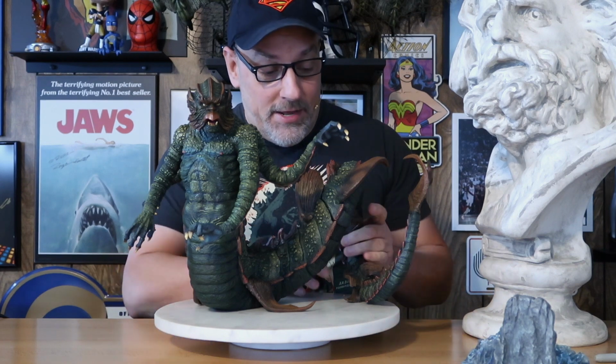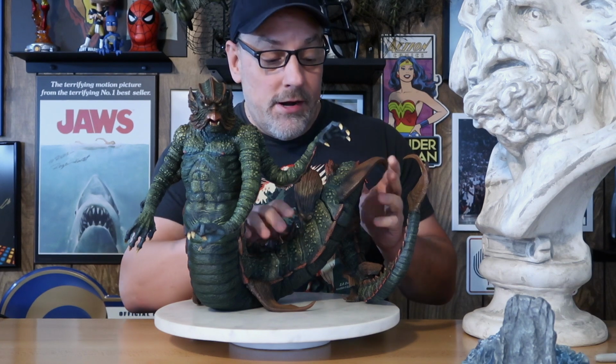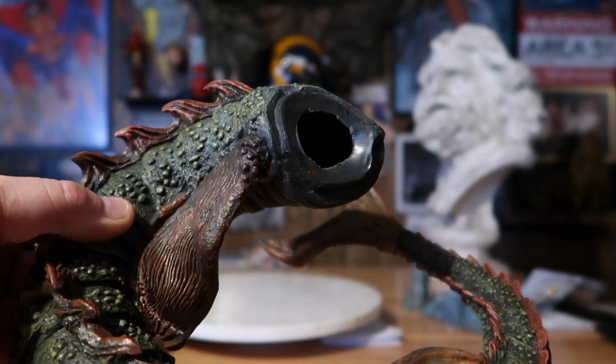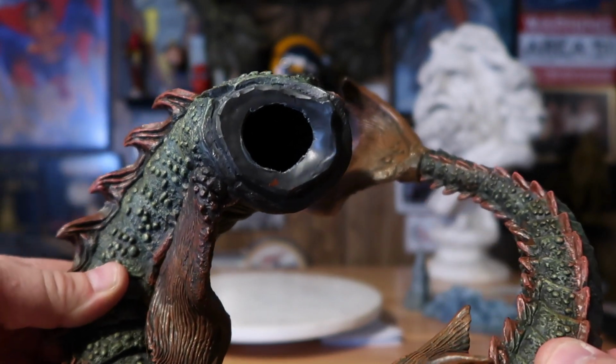Okay, so I had a hell of a time getting the end of his tail here attached to the other part of his tail. It should have been easy with heating it with the blow dryer, and it should snap in. Then as the plastic, I think, gets harder, it fits. I couldn't get it to work, and it drove me nuts. So I ended up cutting and trimming the plastic tab on the inside of the tail. I cut that out, and I ended up gluing this.